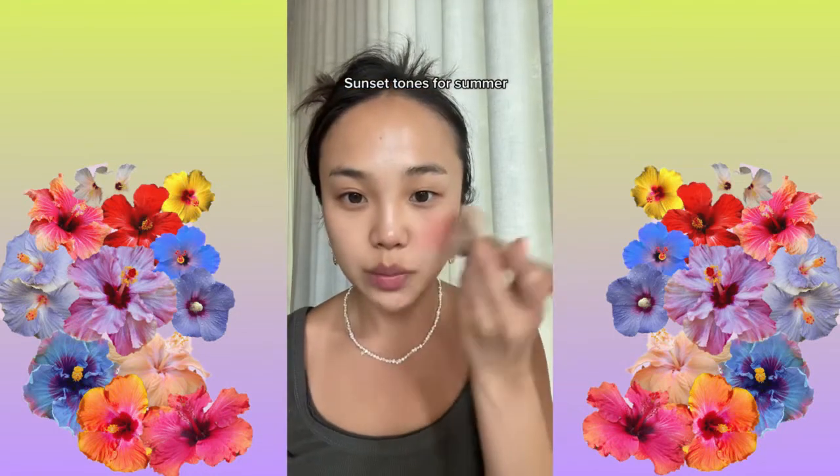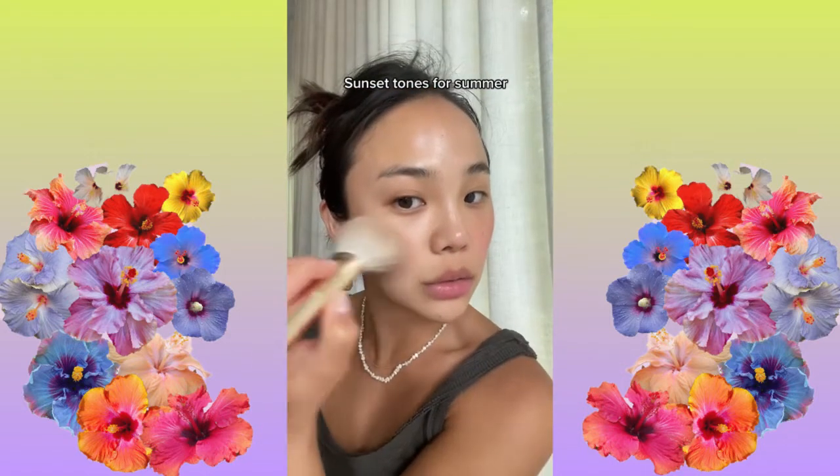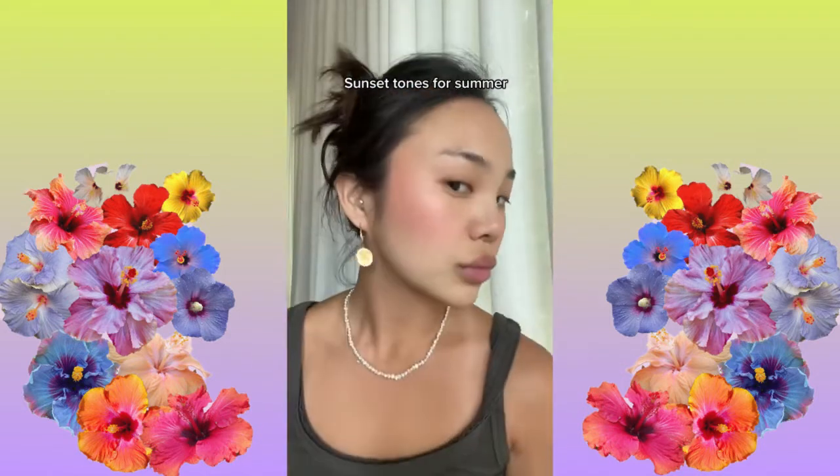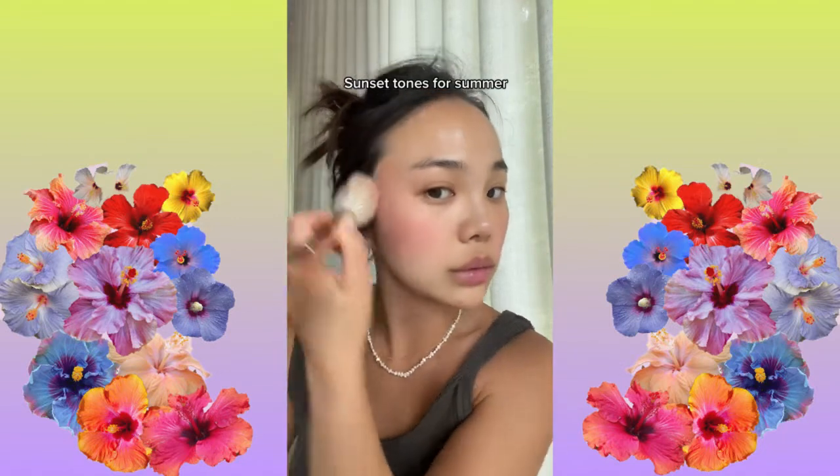The thing I like about these blushes is that they're super buildable. I'm going to apply it to the other side of the cheek. These blushes are so pigmented, but you can easily buff them out. They blend really well.